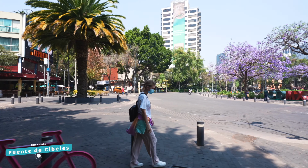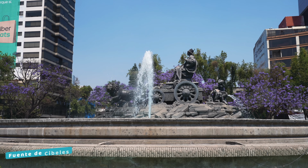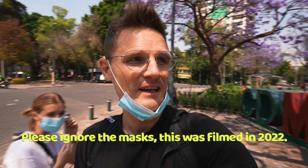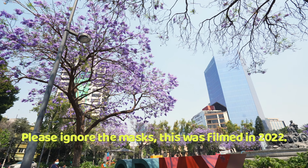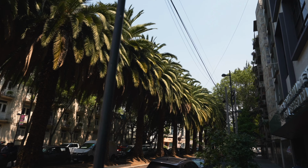Okay, so we've made it to Fuente de Cibeles. This place is really cool. Underneath these jacaranda trees, it kind of feels a lot like home. There's a whole bunch of people just sitting at these tables under the trees, just chilling, doing some reading and work. We are in the center of the Roma neighborhood, known as the leafy neighborhood. You can kind of see why. There are tons of trees and birds. From here, there's a whole bunch of cafes. Let's go to Cafe Curado.